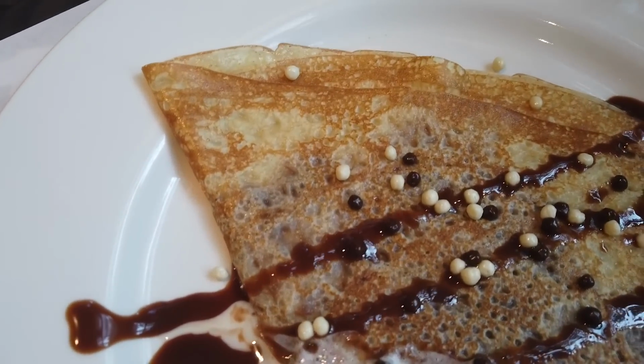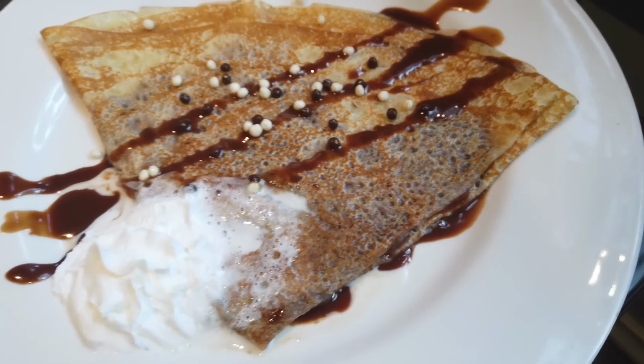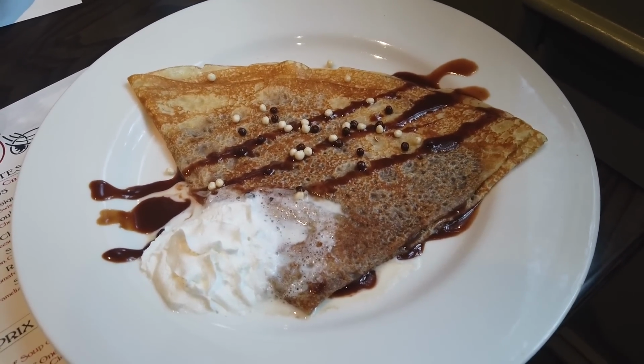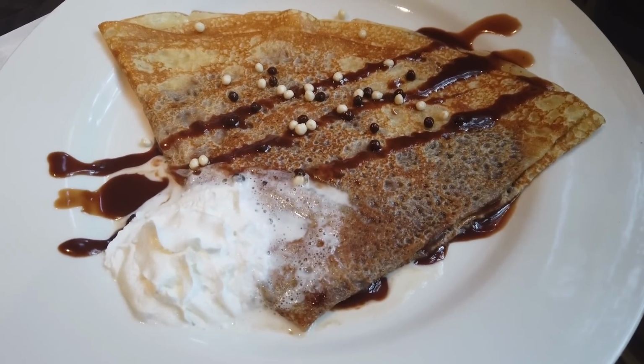For my sweet crepe, I am trying the gourmand, which is house-made hazelnut chocolate spread. No Nutella here, friends. They are making this stuff in-house. Some whipped cream, and it's got some little crunchy pearls on it, and it looks fabulous.